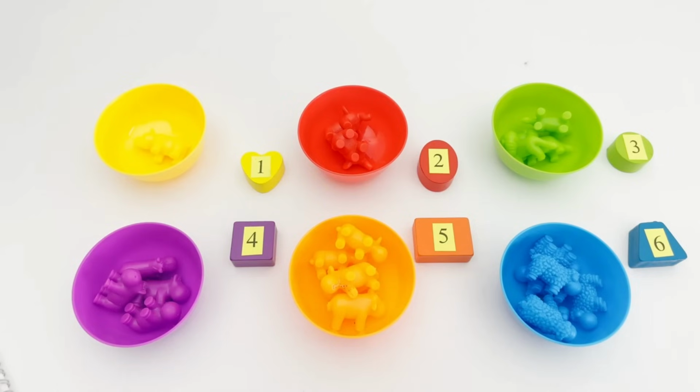Terrific job, young learners. You practiced your colors, shapes, and counting to 6. I am so proud of you.